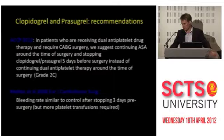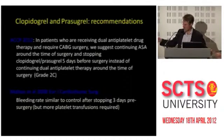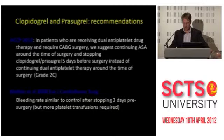It says 5 rather than 7 because I don't know how many surgeons are patient enough to wait 7 days, let alone 5. But there is evidence, and I've just quoted one paper, that actually you don't have to wait till you've got complete normalisation of platelets. You can go in at some intermediate stage where you've got partial recovery, but you are going to probably need more platelet transfusions compared to those patients who are not exposed to that drug.